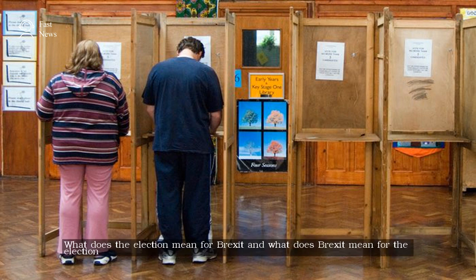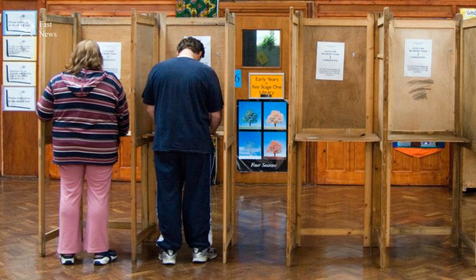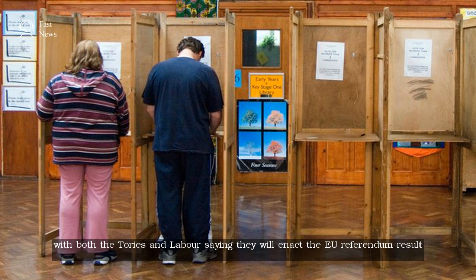What does the election mean for Brexit, and what does Brexit mean for the election? It is unlikely that the result of the election will affect Brexit, with both the Tories and Labour saying they will enact the EU referendum result. Though if Labour wins, we might be more likely to see a soft Brexit, as opposed to a hard one.